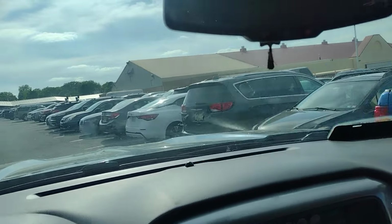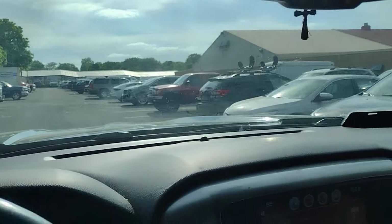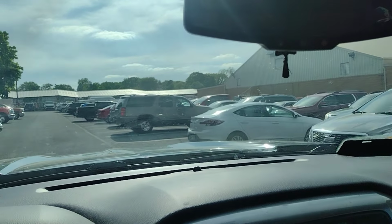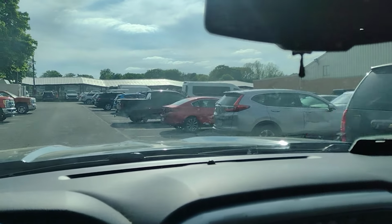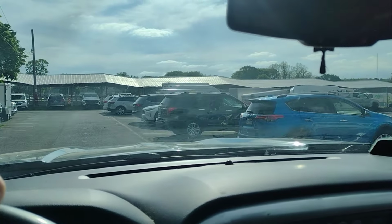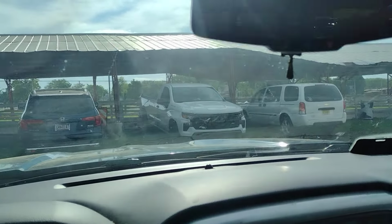The pinball nerds, my fellow pinball nerds, because I'm a nerd myself. A lot of cars leaving, interesting, but there's definitely a lot of cars here. We will see what's going on inside, but first I have to register, and I have to set up my pinball machines before I do anything else. So let's make this happen.